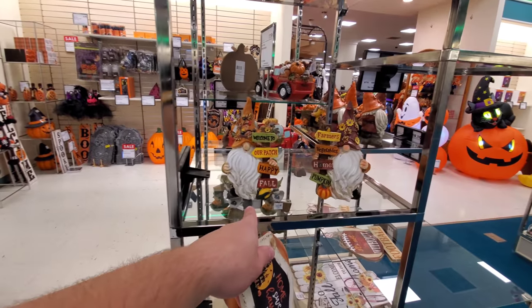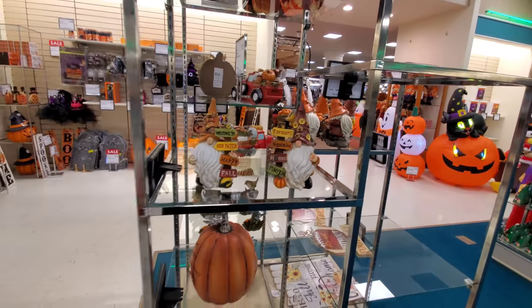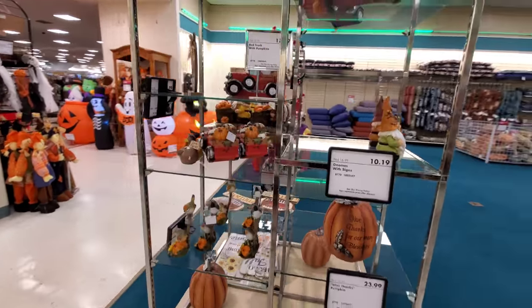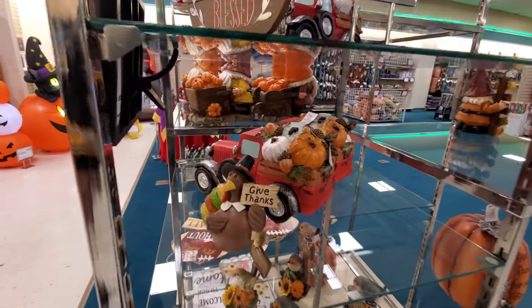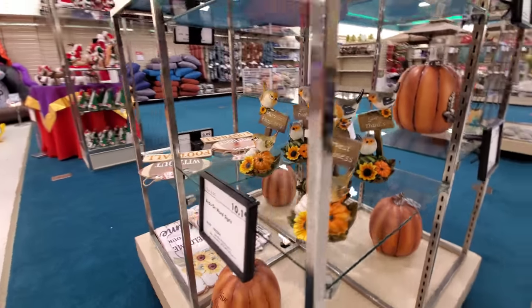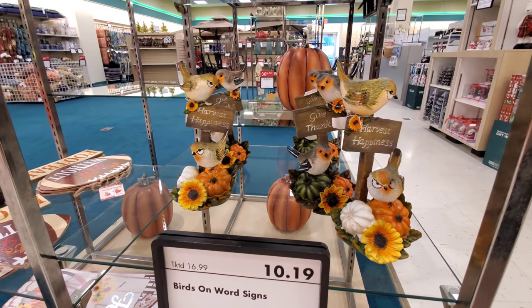Welcome to our patch. Happy fall. Farmers, vegetables, home, pumpkin. So, got a couple on here, but like I said, they're really honestly trying to make way for Christmas stuff in here. Give thanks. Like that. And the truck. And check these out. Harvest Happiness. I love that with the birds. Those are really, really nice.